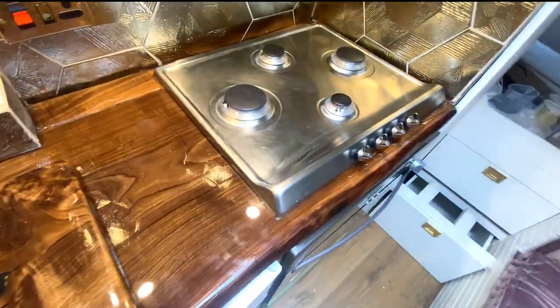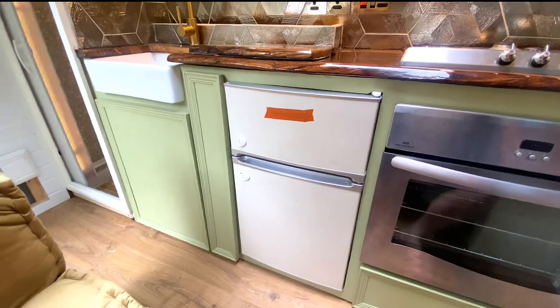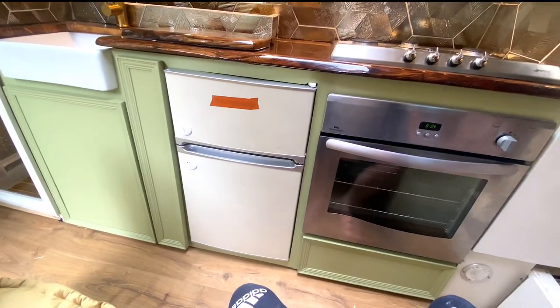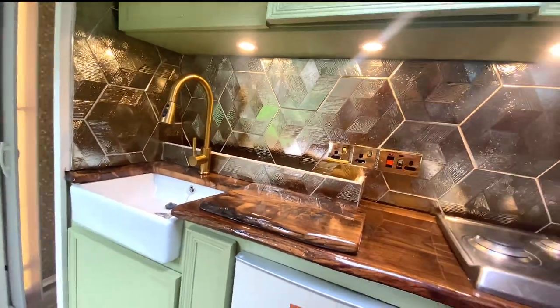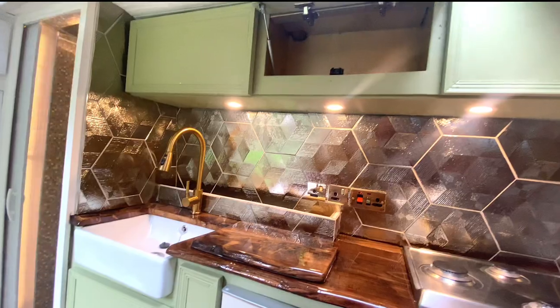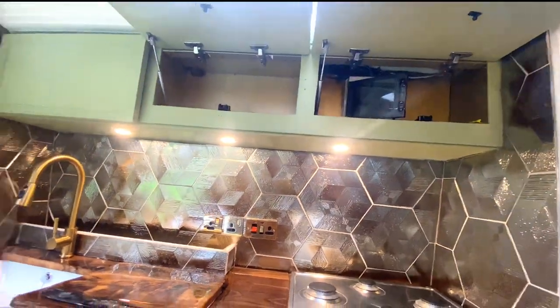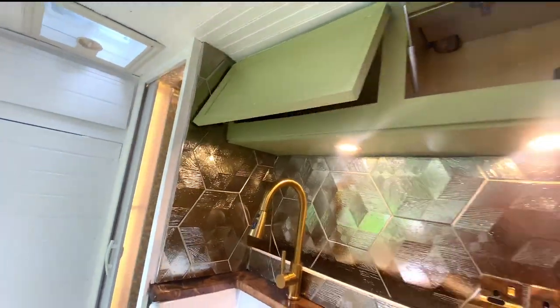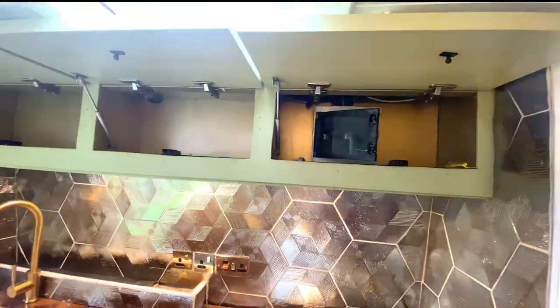Yeah, so that's the kitchen in all its might, with our Montpellier fridge and our nice oven and our lights and our push to open tops. They still need adjusting a little bit. They shouldn't be like that yet at the moment. And then number three, they all opened up nicely, and they've all been painted gold inside.